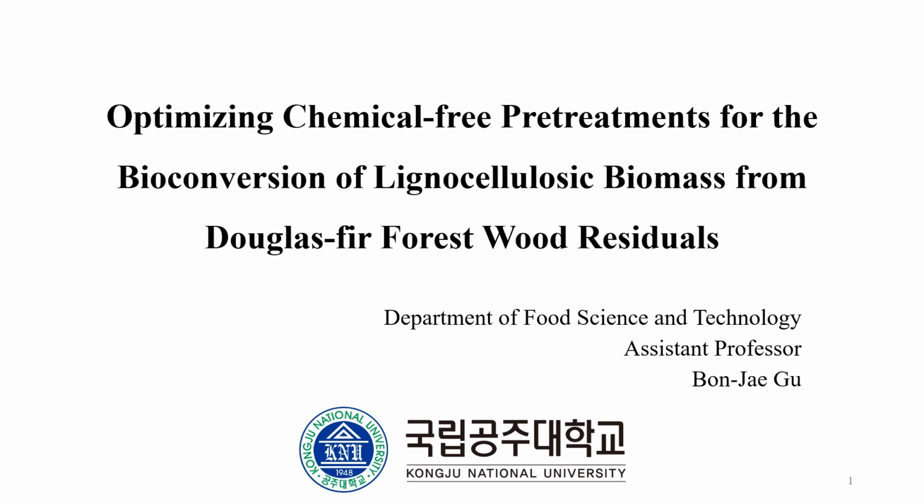The subject I'm going to talk about today is optimizing chemical-free pretreatment for the bioconversion of lignocellulosic biomass from Douglas-fir first-use residuals. Basically, I use 3 different non-chemical pretreatments to increase the sugar yield from Douglas-fir wood residuals.